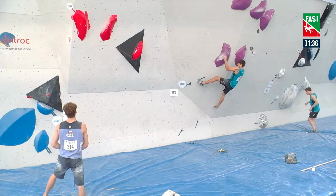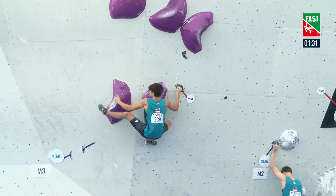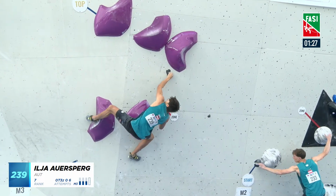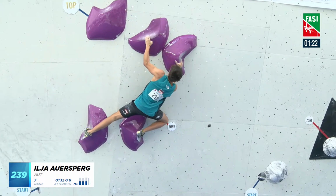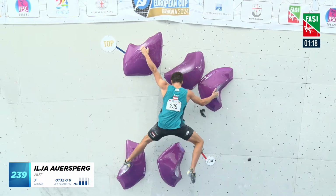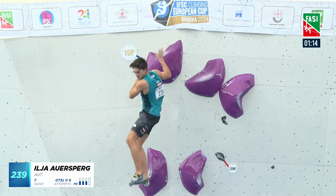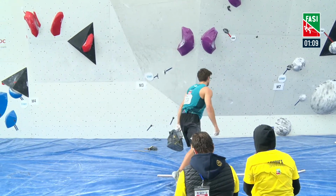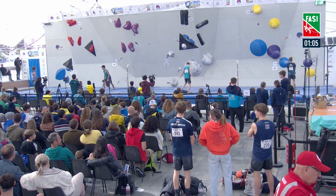Right, back on men's 3. All the focus on this Austrian athlete, Ilya. Looking strong on that move. Managed to intuitively switch that heel to a toe without really looking like he focused on it. Clamp the feet, brilliant. Yeah, that was confident climbing. That's topped on his third attempt.